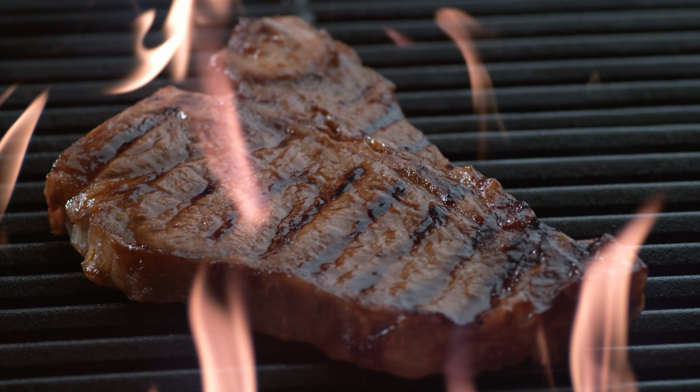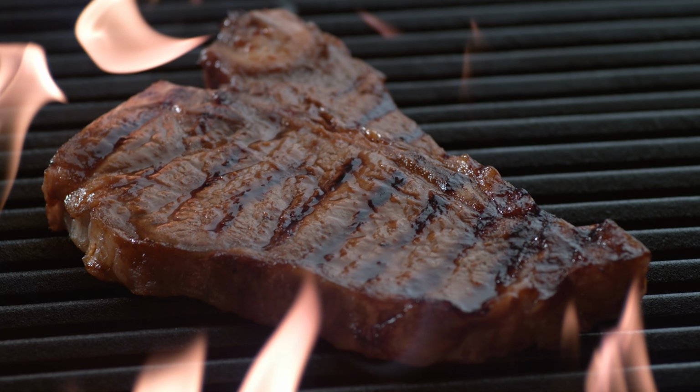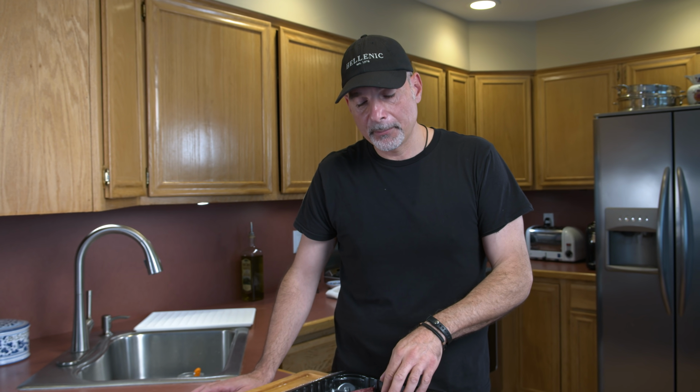There are a couple ways that I would go about cooking this steak. My favorite way is on a barbecue. I released a video a while ago on how to cook a steak on a barbecue without having to worry about flare-ups. And the link to that is up above. Click on that, you'll be able to see how I cook the steak that way. Today, I'm gonna cook this on the barbecue.